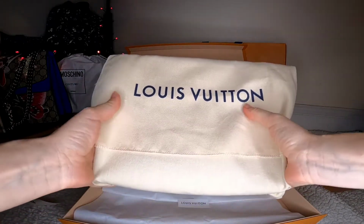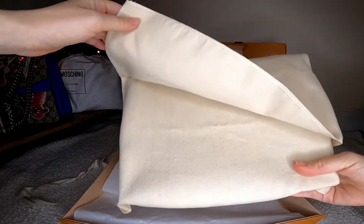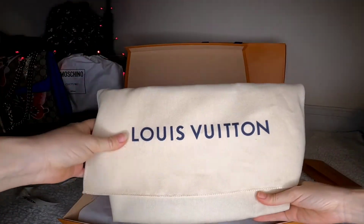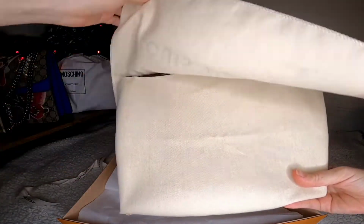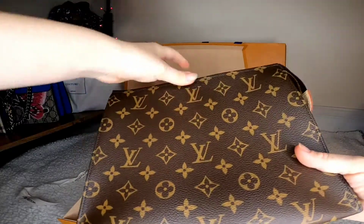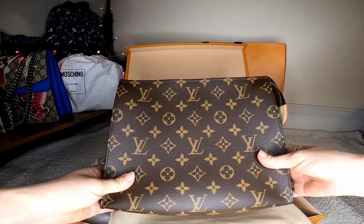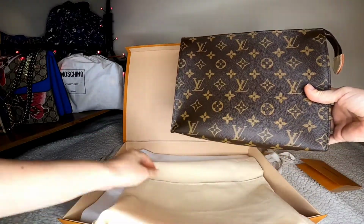So this is the toiletry pouch 26 that I was looking for for a while now, and it's always sold out in the stores. It's never available on the Louis Vuitton website. It's always sold out. And I was lucky enough to find this one the day before yesterday. So basically, let me tell you how it was.